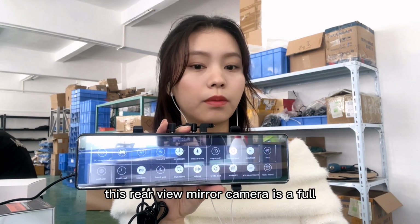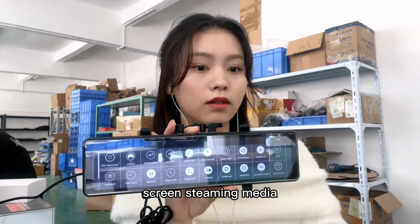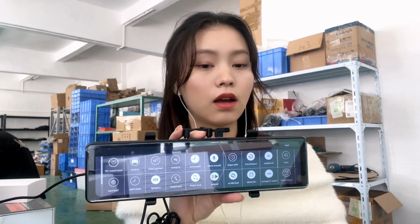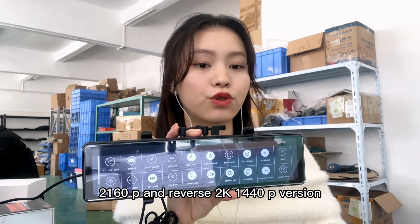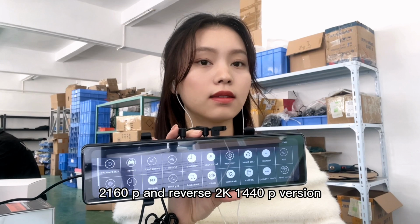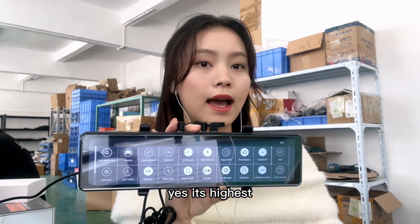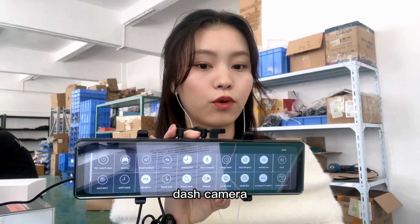This rear-view mirror camera is a 4-signal streaming media with a large 12-inch IPS touch screen and 2 lenses. Front 4K 2116p and reverse 2K 1440p version. Here is the highest resolution for a dash cam.